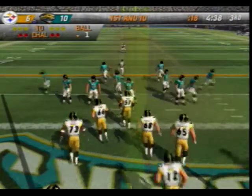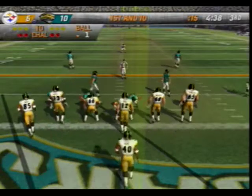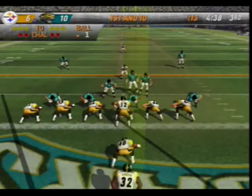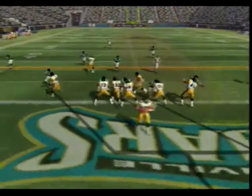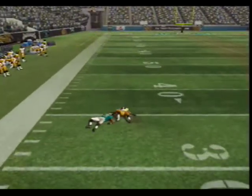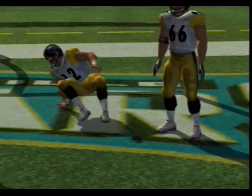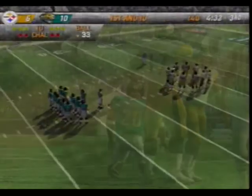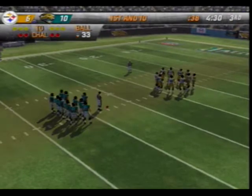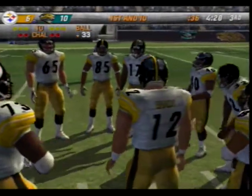First and 10. Ball on the 1-yard line. Let's go, boys. All right, here we go. Jacksonville comes out in their nickel package. Hands it off. Fakes the handle. Throwing. Hits his target. Tom Brady came into the year expecting to have a good year, and he has delivered. And everybody around this organization is thrilled as he reaches the 3,000-yard passing mark.